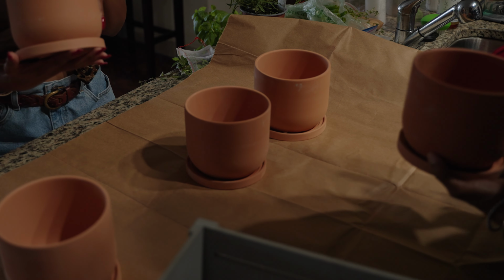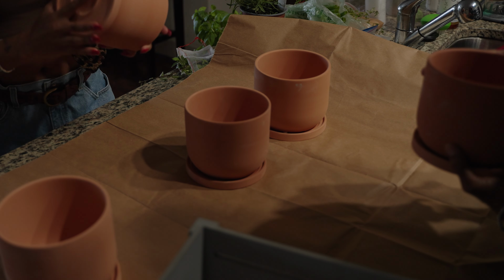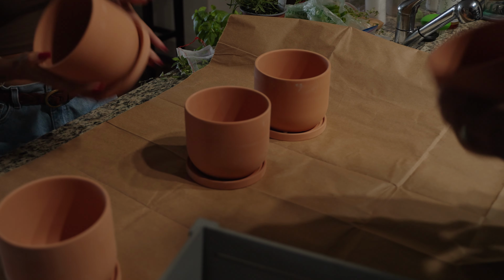Now, I got you these pots because you're naturalists, and clay is really good. Oh, okay. That's why I got them. So clay is really good for planting.